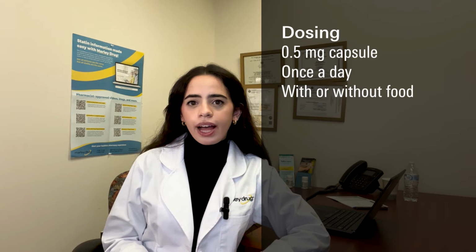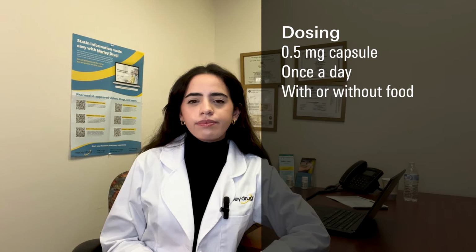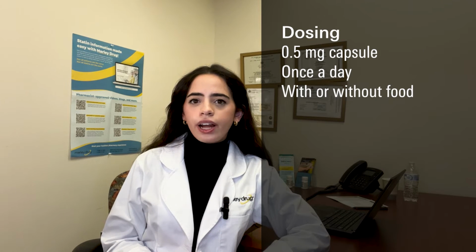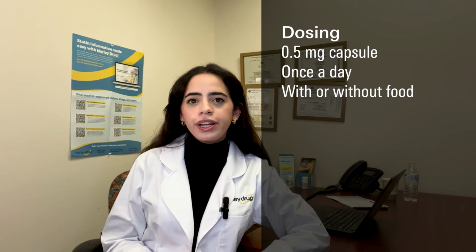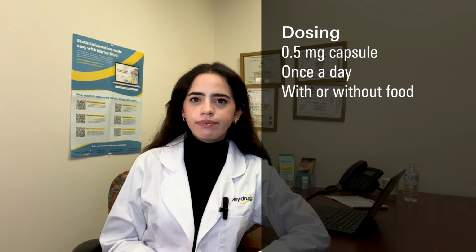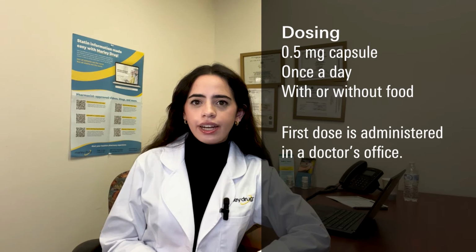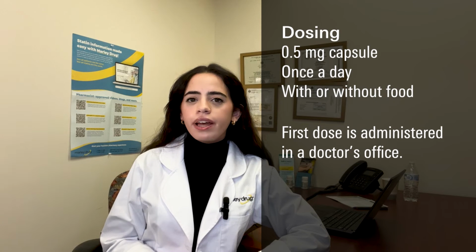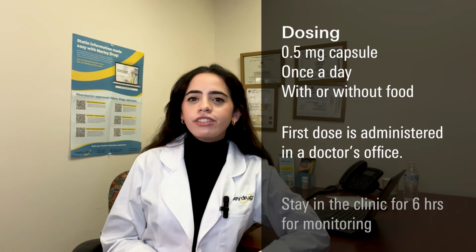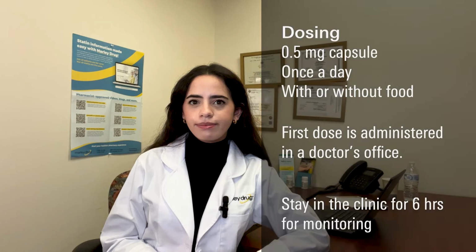The recommended dose of Gilenya is 0.5 milligram capsule, which is taken once a day with or without food. However, 0.25 milligrams taken once a day is the appropriate dose for those who weigh no more than 40 kilograms or 88 pounds. Keep in mind that your first dose of Gilenya will be administered in a medical setting, such as a doctor's office, by a healthcare professional. And after taking this medication, you must remain at the clinic for at least 6 hours so that your blood pressure and heart rate can be monitored.